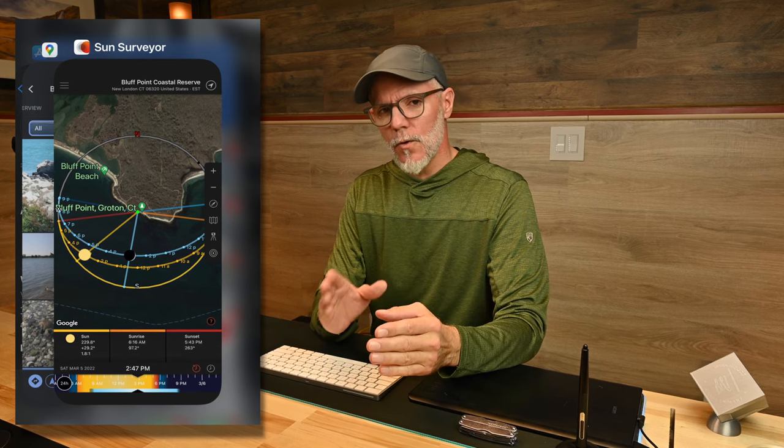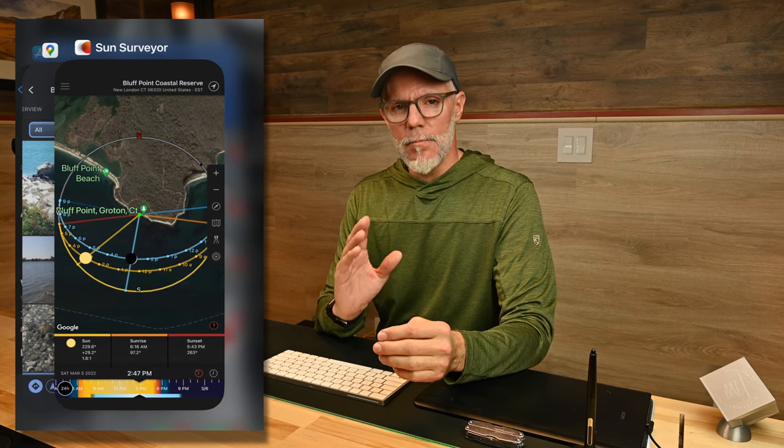Now, if you're not familiar with this workflow, a good starting point may be to download an app such as Sun Surveyor, one of my favorites, search for a location you're familiar with, and plan a shoot sometime in the near future. You begin learning the app while working with a landscape that you know well. You have to put in the time to learn, there's just no way around that, but this is really a great way to start.